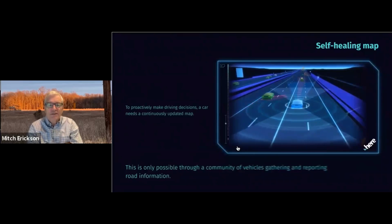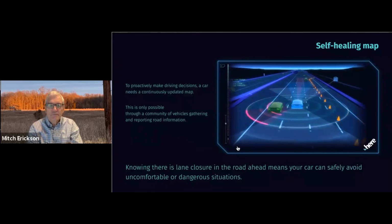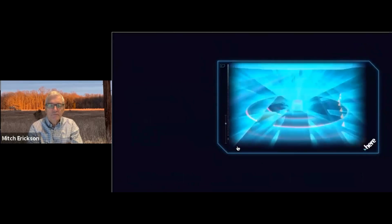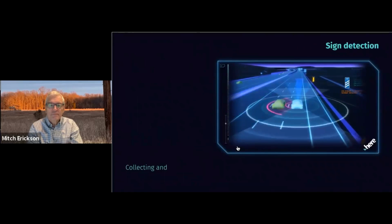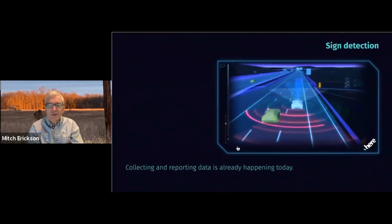That the car needs to avoid. Needs to detect and read signs.